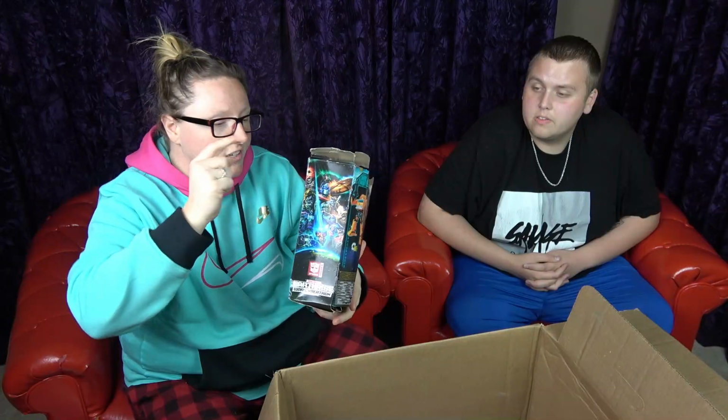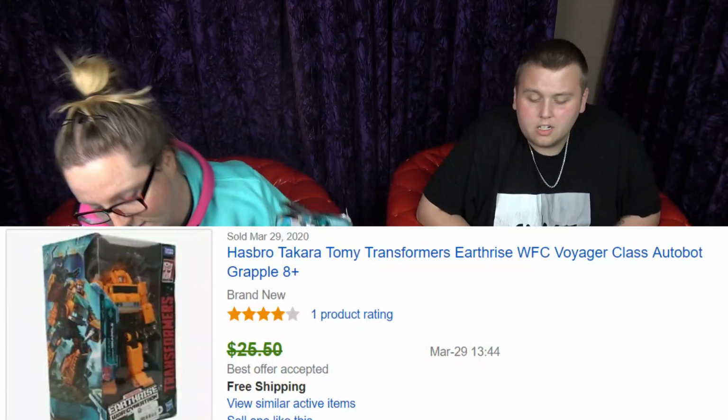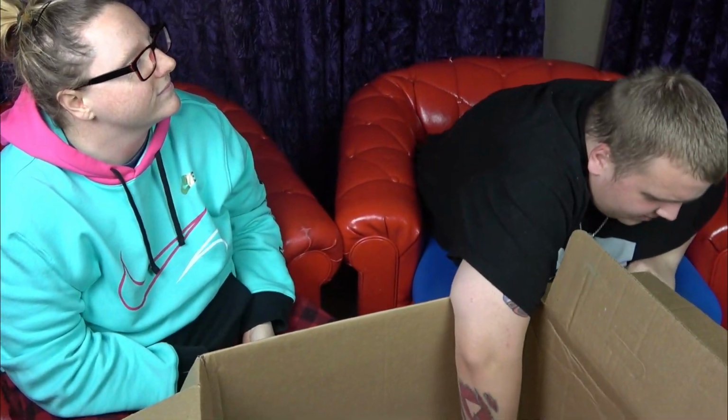All right, let's see. This feels kind of interesting. Hey, I got a Transformers. This box right here is pretty damaged. Definitely opened before. You can't even see what's in it because the little manual's in the way, but it's this little truck transformer. All right then. Cool. Next. It didn't crack.